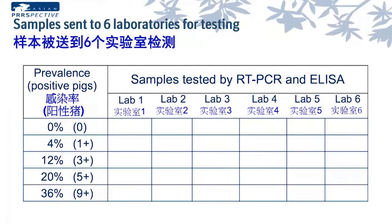So what we did then was we aliquoted these samples and sent them to 6 different laboratories. Again, we need tests that are repeatable and reproducible. It's not very helpful if ours is the only lab that can perform these assays. And so we sent the tests to these 6 laboratories, all of whom had been running oral fluid diagnostics. They all had a procedure for running the PCRs, and they'd all been running the oral fluid assays as well. So here's our 6 laboratories, and they're going to be testing all our samples.